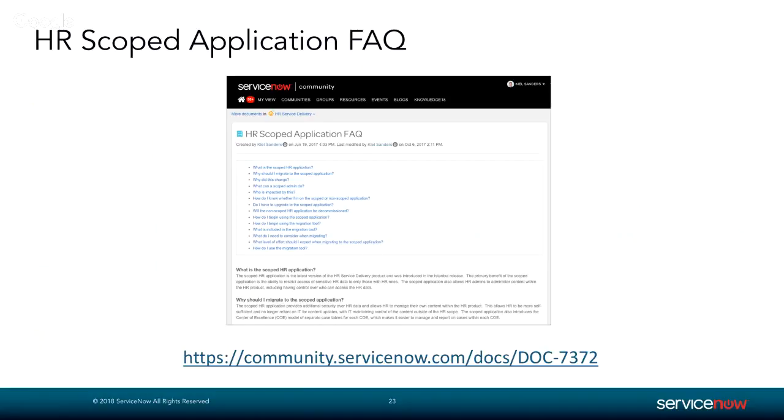And then to add to that, this is a living document. So as we learn more and hear common questions from customers, we will be updating this too. So keep an eye on it. If you've looked at it already, it's worth revisiting because there may have been changes added to it. And for those who follow the community, or follow the HR service delivery community page, you should receive notices whenever this page is updated if there is additional content added to it.